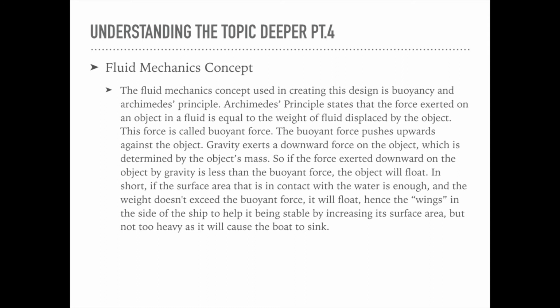So if the force exerted downwards on the object by gravity is less than the buoyant force, the object will float. In short, if the surface area that is in contact with the water is enough, and the weight doesn't exceed the buoyant force, it will float. Hence, the wings on the side of the ship help it be stable by increasing its surface area, but not too heavy as it will cause the boat to sink.